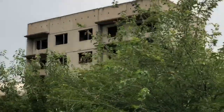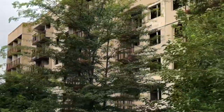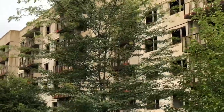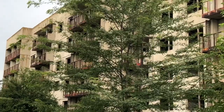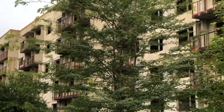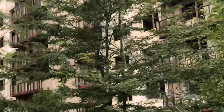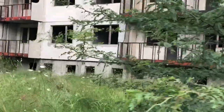Only nature, birds, and the dark grey sky, and the rainfall. The Bulgarian Pripyat. I should come back here and maybe explore a little bit more.